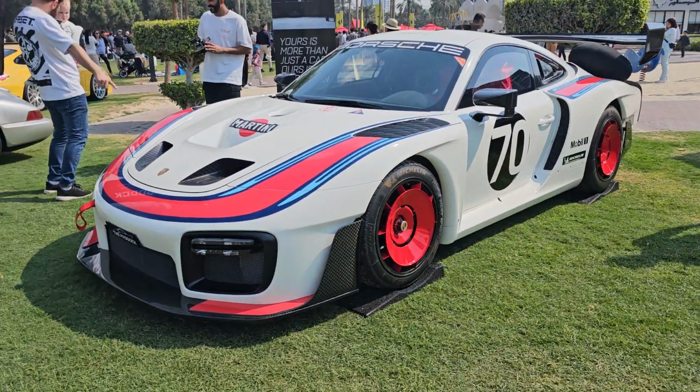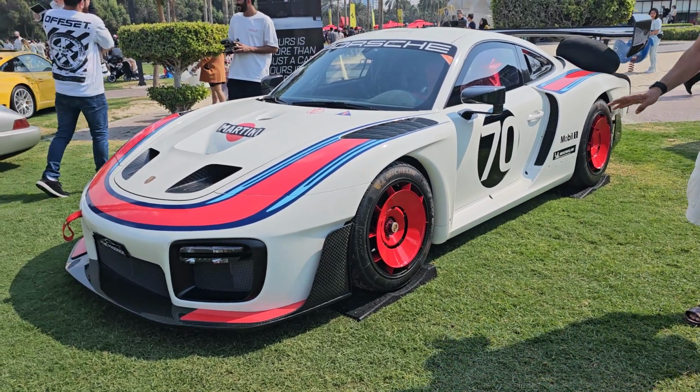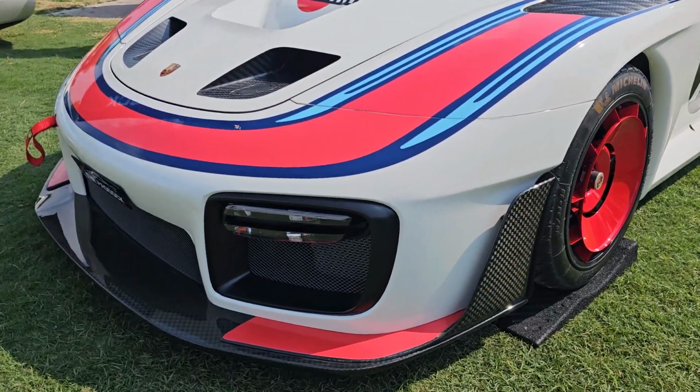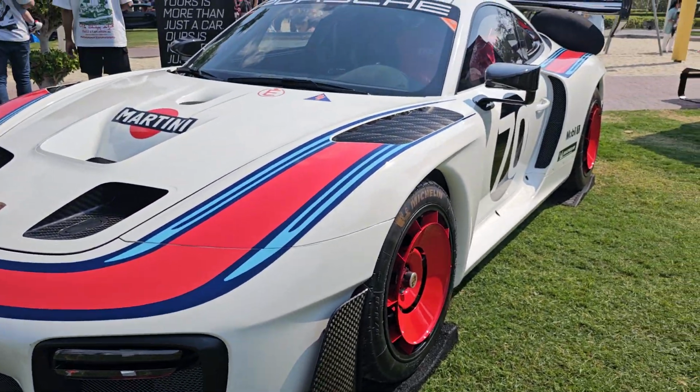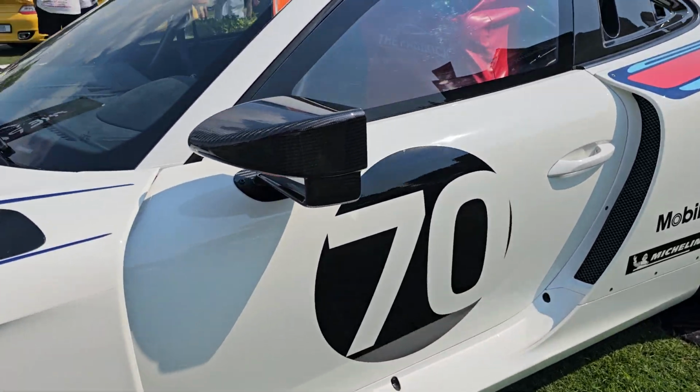Although it is absolutely epic, it just pales in comparison to the 962. The 962 is lower, wider, longer. It's just unbelievably gorgeous. It doesn't look like a road car. This actually looks like a 911. That does not look like a 911.